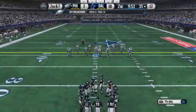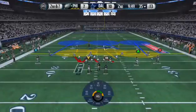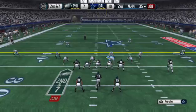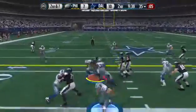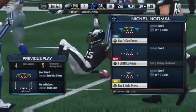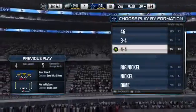Coming up, second down. LeSean McCoy is in the backfield. Split backfield here. They'll run it here. And he's brought to the ground. What that run does, it just puts the offense in a good situation. So a good, positive run.